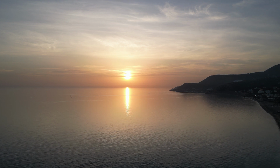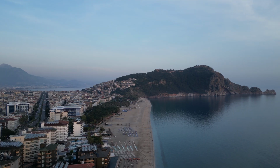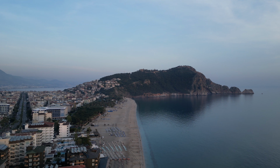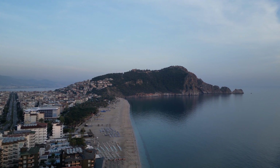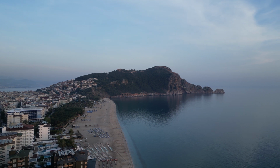In general, I liked Alanya and the cool atmosphere of the city. You feel like you came to the resort on vacation. The beauty of Alanya is fascinating. I really wanted to stay here for a little longer. I regretted it after leaving, that I only planned to go to Alanya for a couple of days.